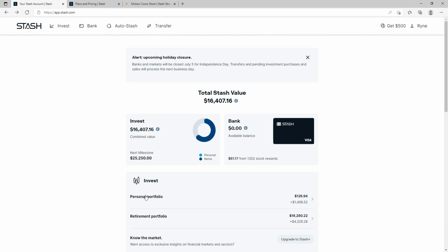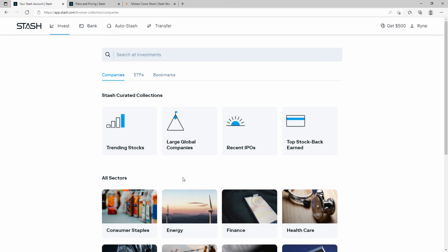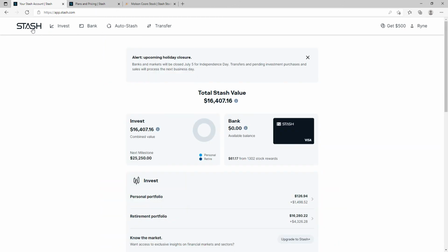And one of the biggest downsides I have personally with Stash is that you can only buy during 4 different times during the day. So you can buy right at market open, right at market close, and then there's 2 other points of the day that you can buy. It's pretty much once every 2 hours between market open and market close. And so this is a bad thing because obviously it's better to have full control of when you buy, and you don't want to wait until they tell you you can buy.